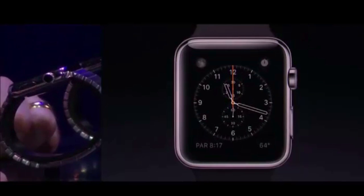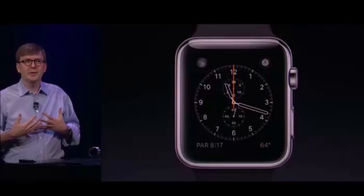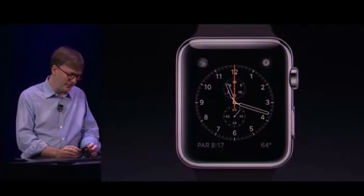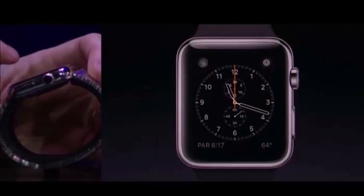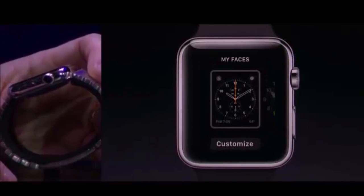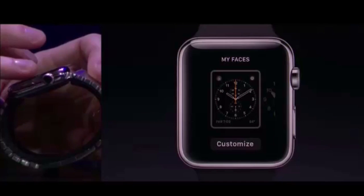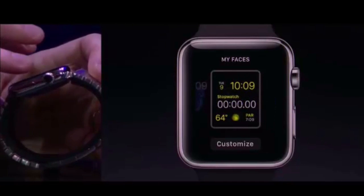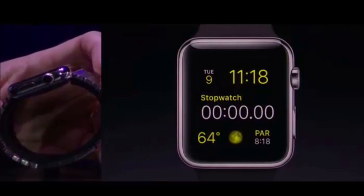Here's the clock. Now the watch faces can be customized just how you like. You can choose different ones. You can arrange them just for yourself. And to customize your watch face, you just force touch on the display, and it goes back a little bit. Now I can simply swipe over here, and I can choose another watch face. So if I like this one, I can tap on it. That's now my watch face.